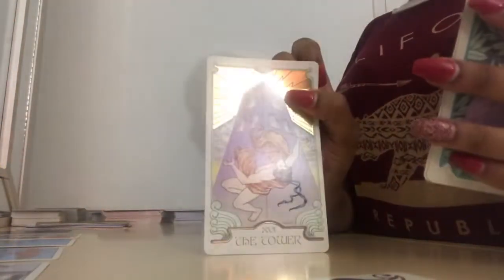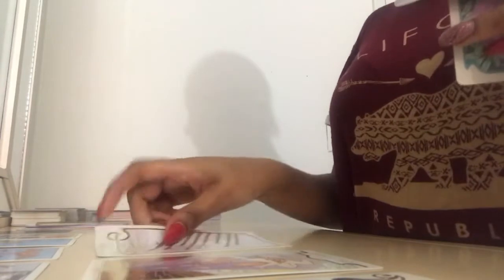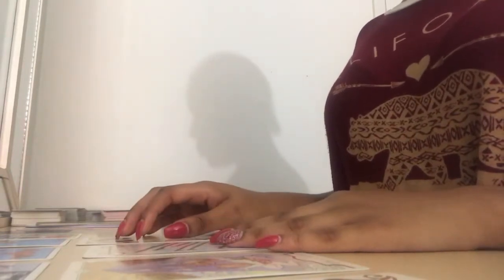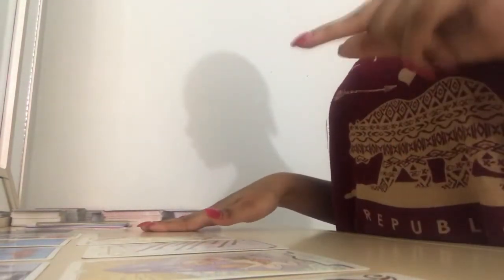On the bottom, you have the Star, clarifying the High Priestess. The Tower, clarifying death. 8 of Wands, clarifying the 2 of Cups. It's weird. And the Knight of Pentacles, clarifying the 7 of Wands.